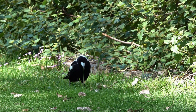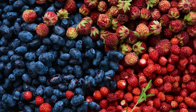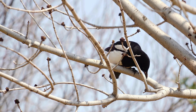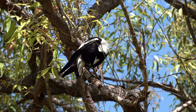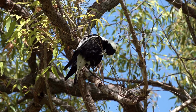Now, you might think these are just carnivorous birds, but magpies have quite the sweet tooth. During summer and autumn, fruits and berries become a major part of their diet. Wild berries, cherries, grapes. They love them all. And here's something fascinating. Yellow-billed magpies in California have developed special techniques for cracking open acorns. They'll wedge them into bark crevices and hammer them open like tiny woodpeckers.